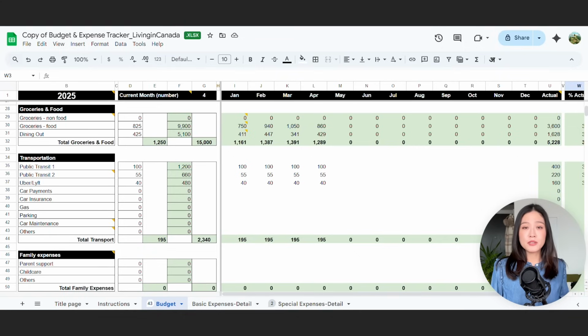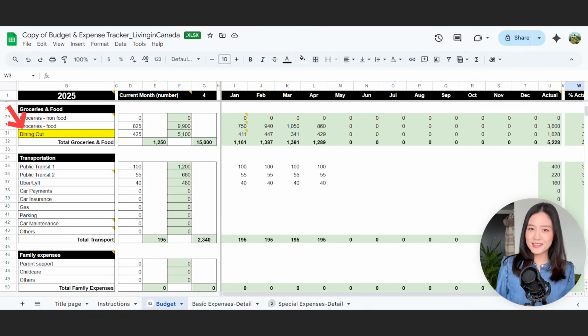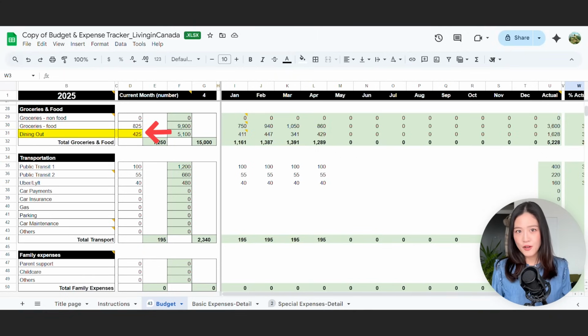I've divided this up into three categories. Groceries, food, so edible things, for which my budget for a household of 2, in Toronto by the way, is $825. I've also added the category non-food, so just in case you want to separate the cost of your non-food items like kitchen towels, detergent, toothpaste, etc. I don't, and that's why I only have one number here. And lastly, dining, which is $425 for me.